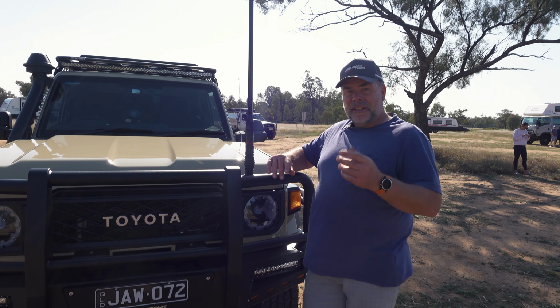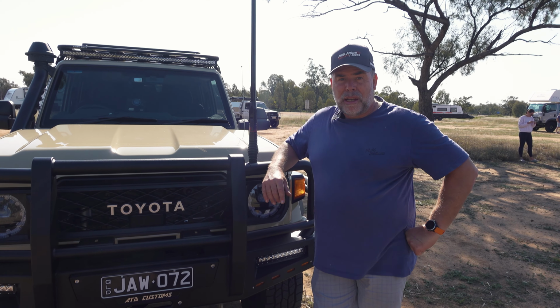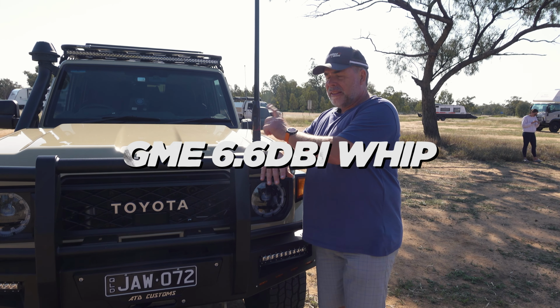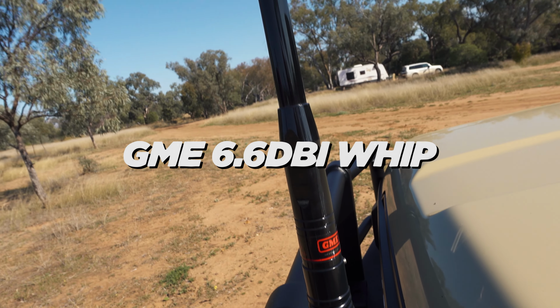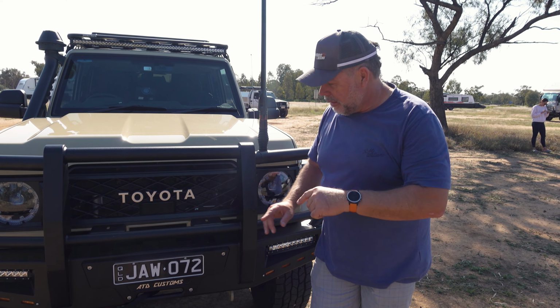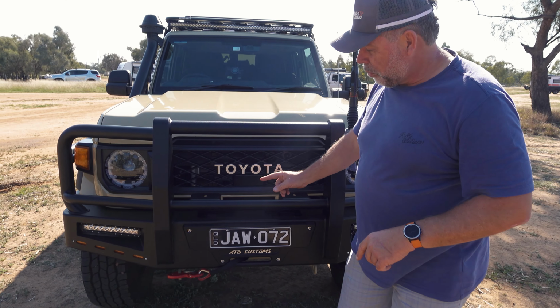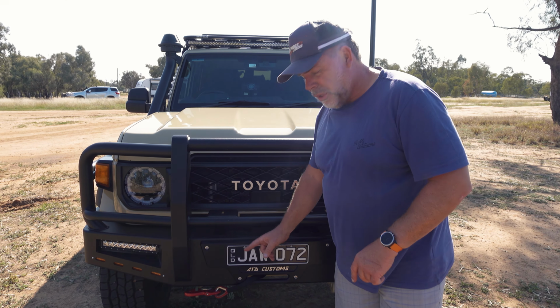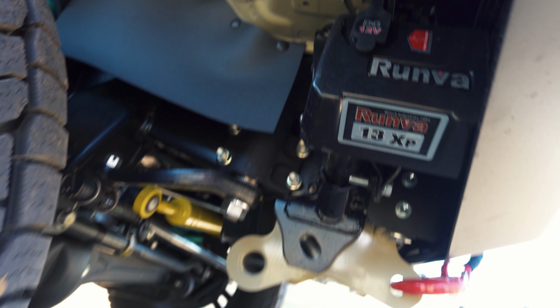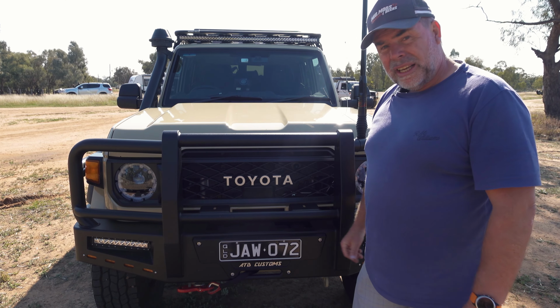So since you've last seen it, it's been to 4x4 Customs in Capalaba for all the electrics to be finished off and some other bits and pieces, including the GME 6.6 dBi whip, which is linked into the XRS handset inside. The Rumba winch's been hooked up. What they've done here is pretty clever. They've tucked the control box up underneath the bullbar to keep the front of it nice and clean looking, which I really like.